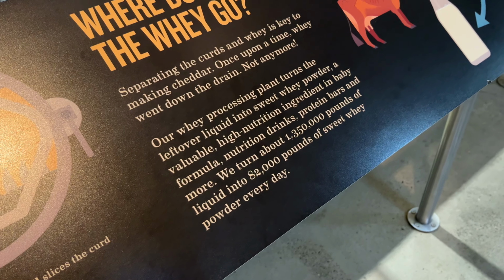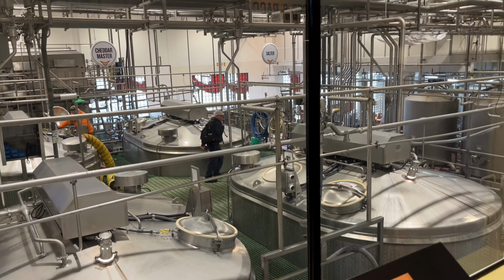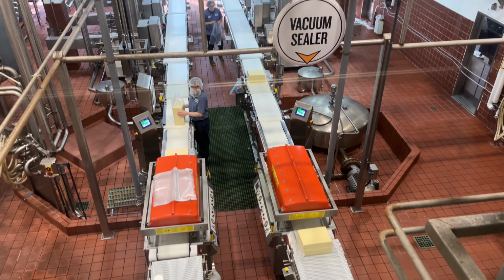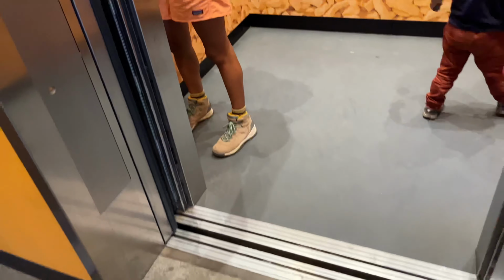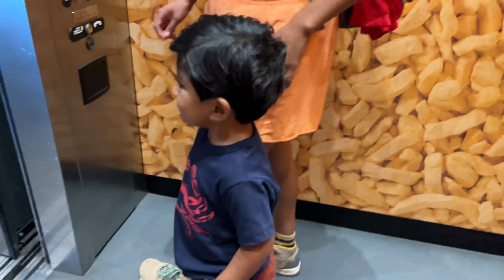Since 1909, they have been dedicated to making the best cheese with all the best ingredients available. This is not fries, this is cheese.